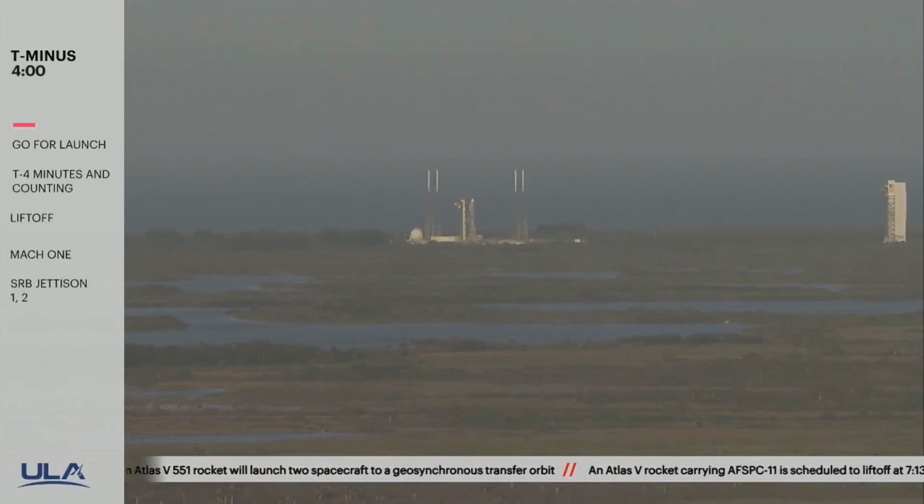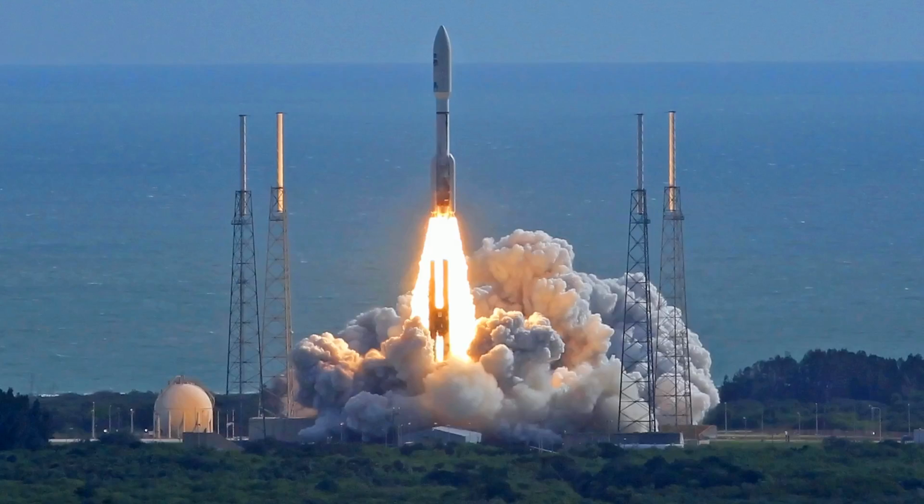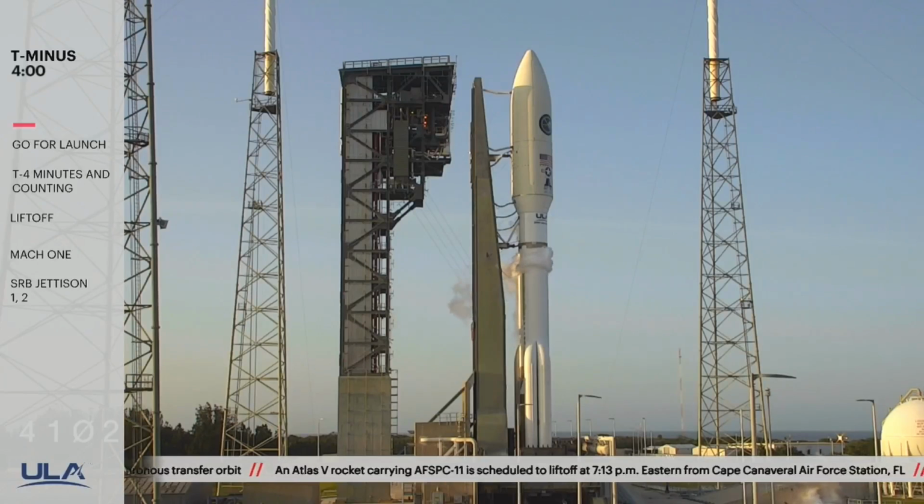LH2 topping activity. At T-minus 1 minute and 40 seconds, the team will command the flight control system to launch enable and arm the flight termination system. In the final minute, the Atlas tanks will be verified at flight pressures, followed by verification of Centaur tank pressures. A final status check of Atlas, Centaur, and AFSPC 11 readiness is conducted at T-minus 25 seconds.